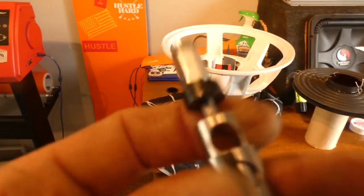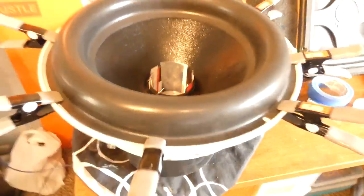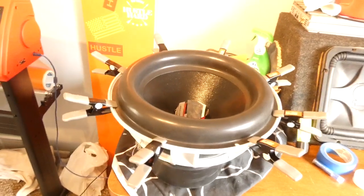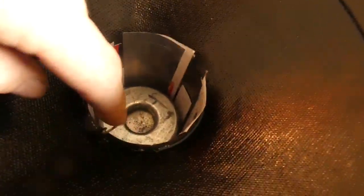Only $8. Can't believe it. It's pretty cheap for these. Man, it's starting to come together now. Getting that cone on is not easy. That was tight, so I had to hone that out, kind of notch for my leads.